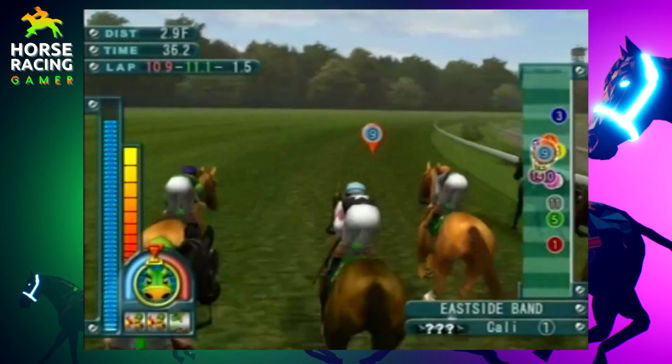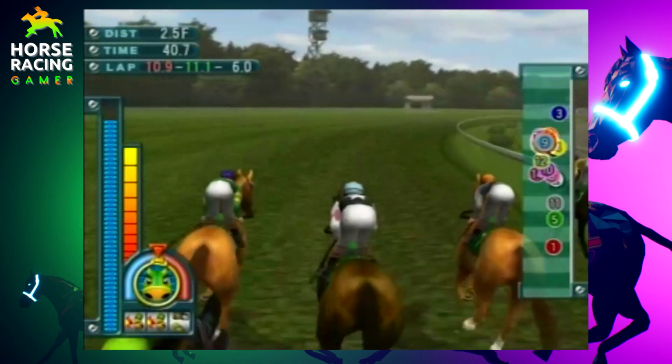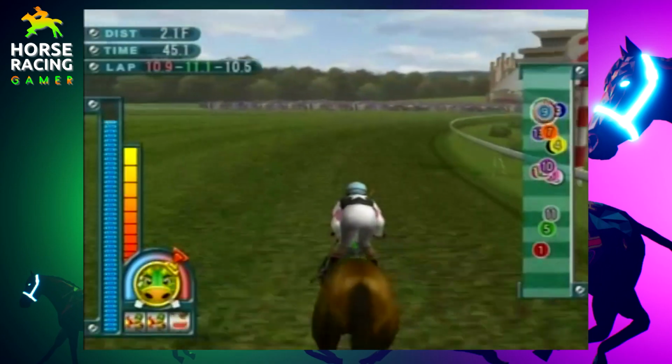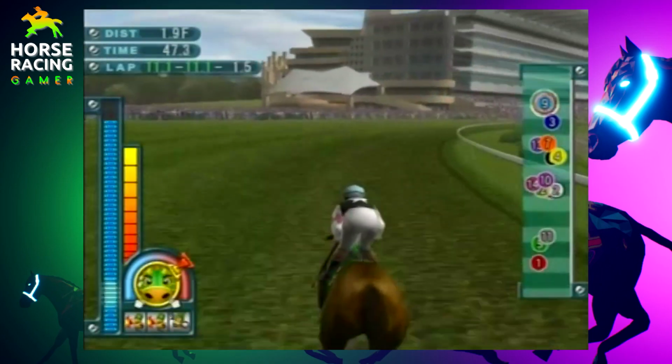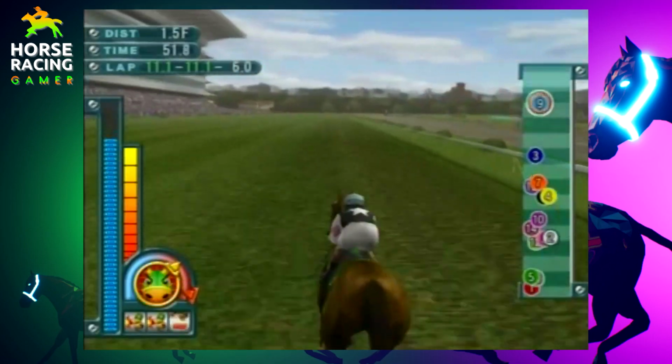Yeah, I'm keeping Eastside Band here. Still don't think she wants to be near the front, but I don't know. 10-9 in that last fraction. She can just kind of coast along. She's saying we're running too hard, but you have plenty to go.